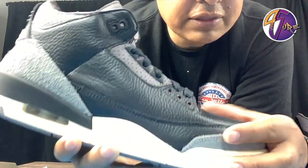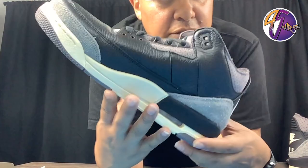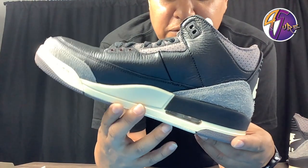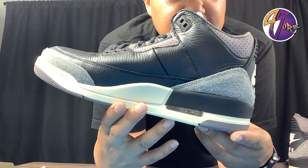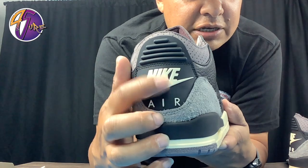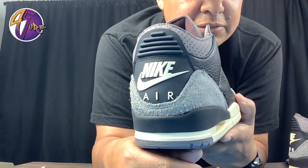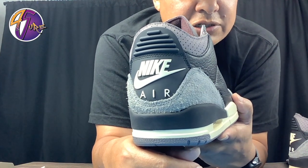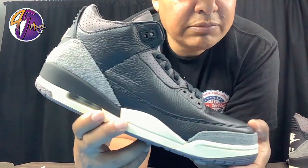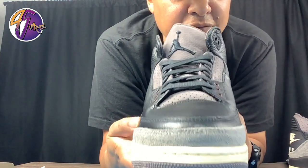Again, overall, the leather quality on here, in my opinion, is very, very nice. And it does come with the aged out midsole, which I do think is another nice touch for the shoe. If you don't know, A Ma Maniére does the aged out look all the time, so I'm not mad at that. And look at that back tab with the aged out midsole color. It does make the shoe pop. They really did a nice job on this. I want to commend Jordan Brand and A Ma Maniére for doing a nice job.